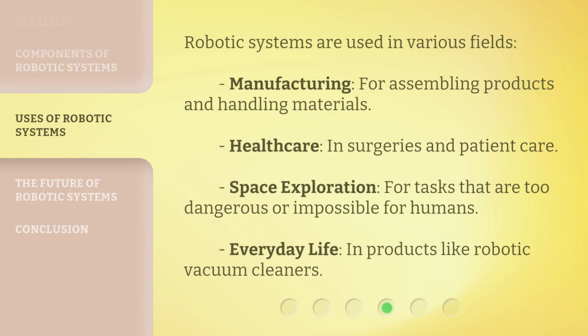Robotic systems are used in various fields. Manufacturing, for assembling products and handling materials. Healthcare, in surgeries and patient care. Space exploration, for tasks that are too dangerous or impossible for humans. Everyday life, in products like robotic vacuum cleaners.